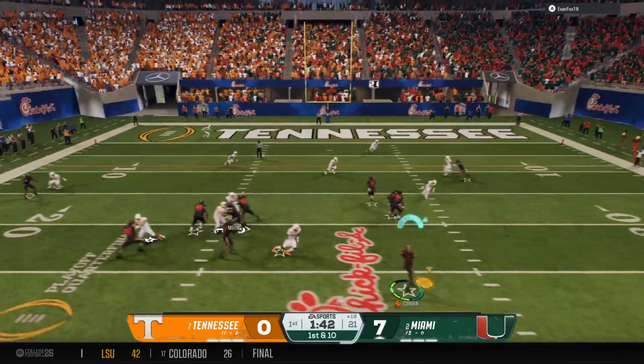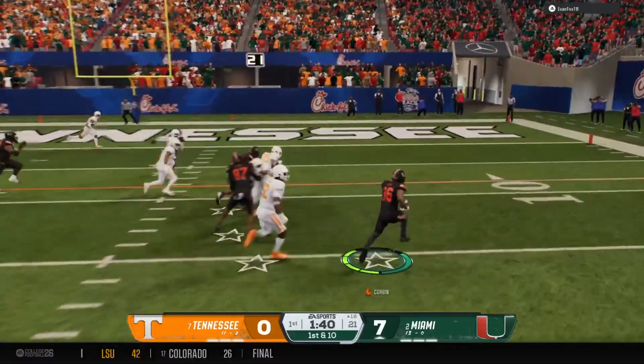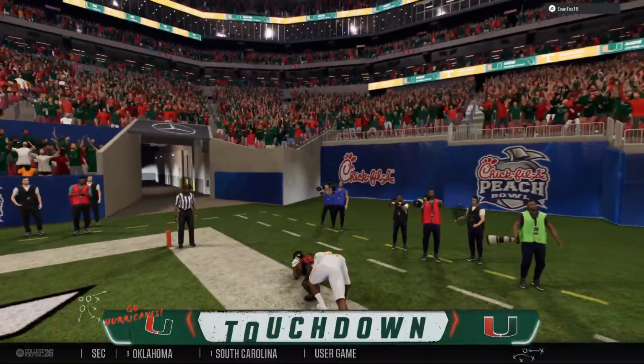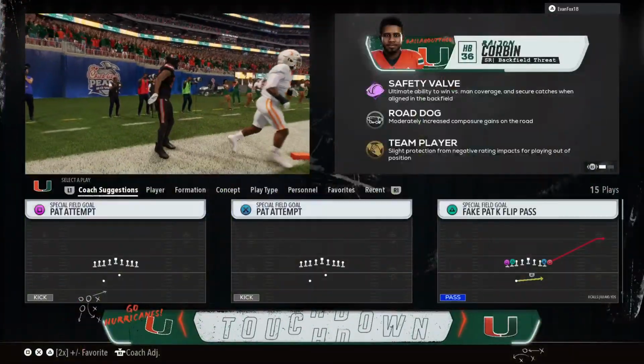On 1st and 10 here, looking to throw the ball. End zone ahead. Touchdown, Canes. They couldn't stop him there.